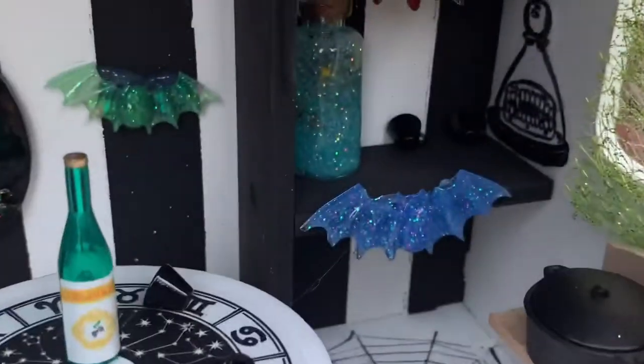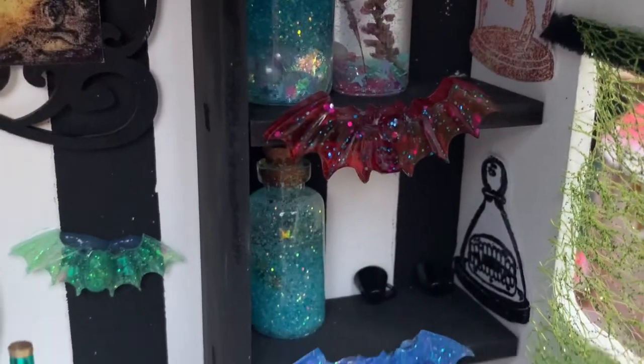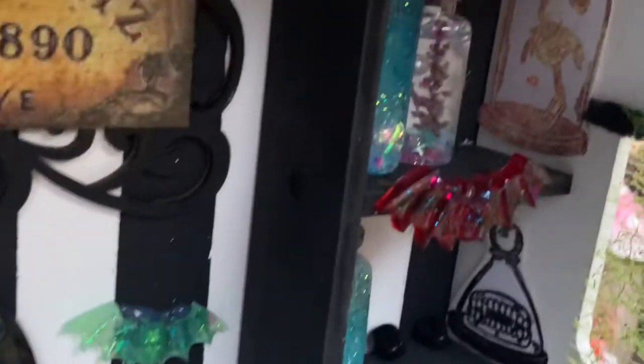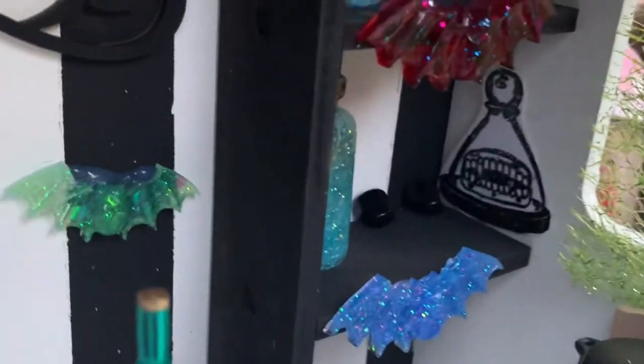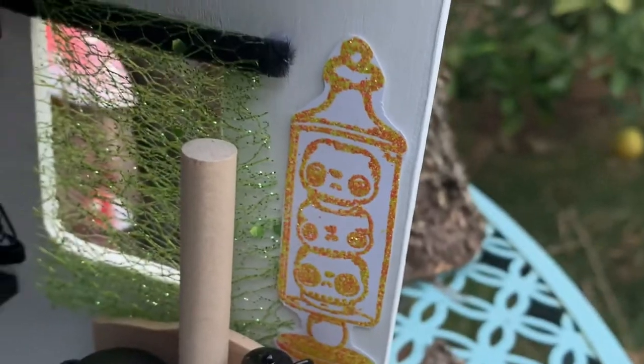And, oh, I forgot that. Some more bats. They were cute. And then there's the little images that I stamped and I showed you. Embossed them. And then here's the other one. Decided to add a little curtain out of the tulle material.